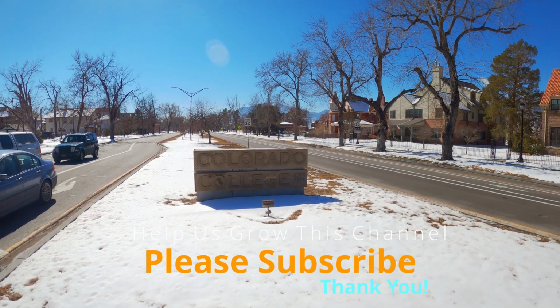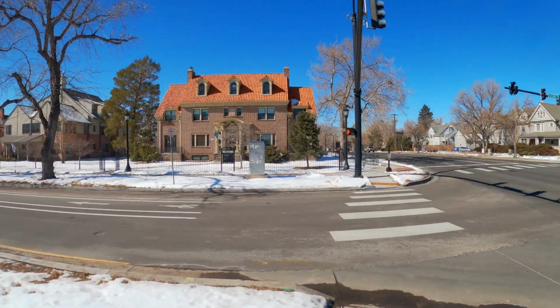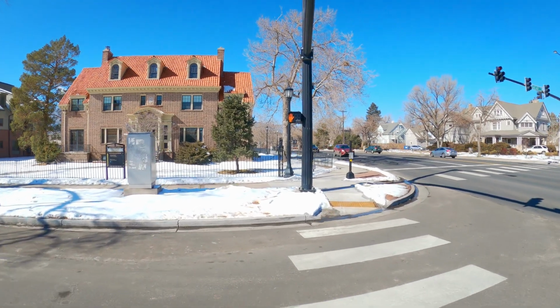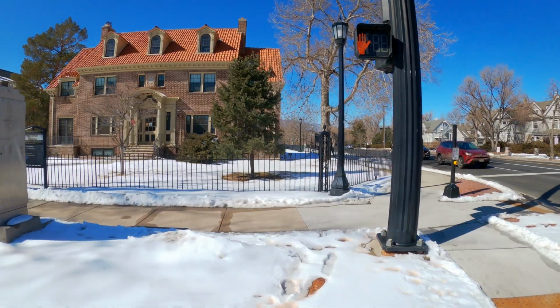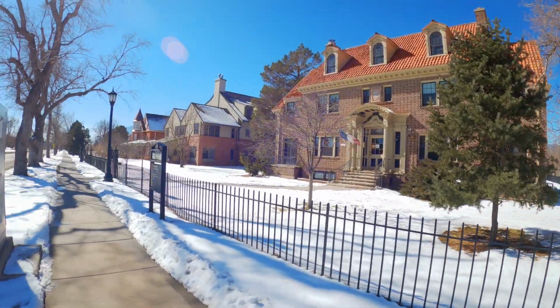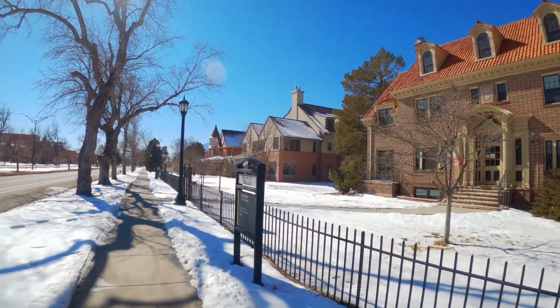Hello walkers, and welcome to Colorado College in Colorado Springs, Colorado. Lots of Colorados there. It is about 38 degrees, 11:30 in the morning, 38 degrees. That's got to be 4 or 5 degrees Celsius. I have no idea, honestly.